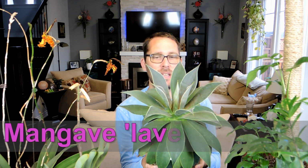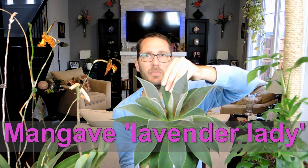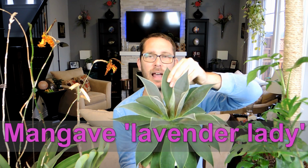Super, super cool plant. If you like agaves, these are kind of perfect. These ones in particular are a little bit softer. They're not as rigid, so you're not going to poke your eye out with them. They have the same look, and I think that they're smaller. Did I say that? And there's really different color patterns for these guys. So I really, really enjoy this one. It does really, really well.